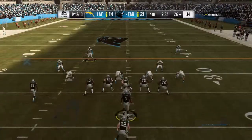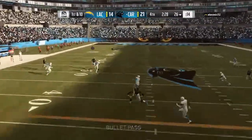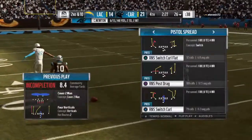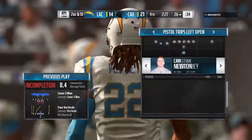Now following the interception, here's Newton. Taking a shot for Samuel. And it's knocked away and incomplete. Curtis Samuel, the one he was looking for. And that'll bring up second down.